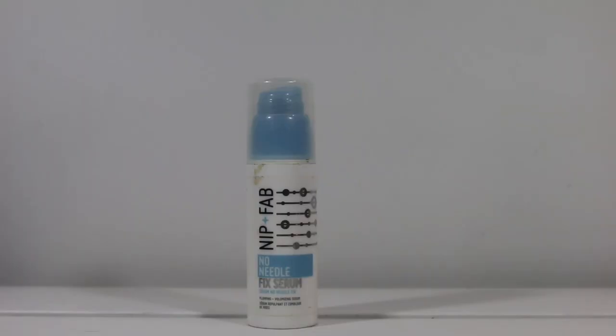Next, I have this Nip and Fab No Needle Fix Serum. This is plumping and volumizing. This has a shelf life of 6 months. Holy cow. Good thing I don't use this anymore. I purchased this actually at my local CVS.